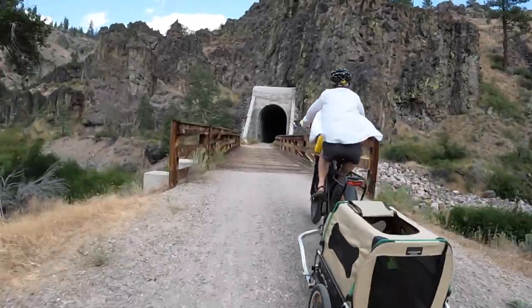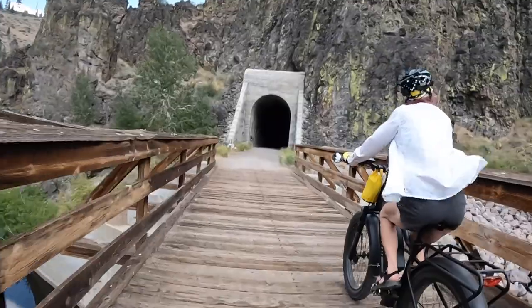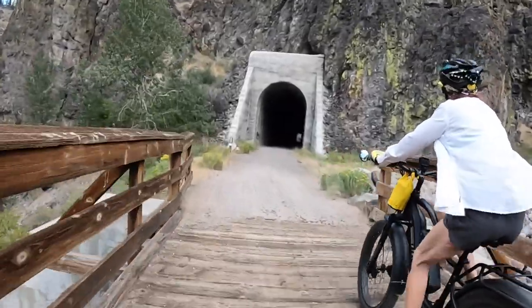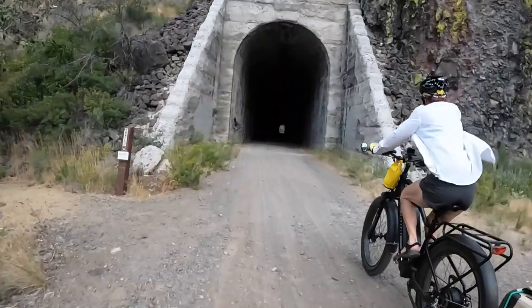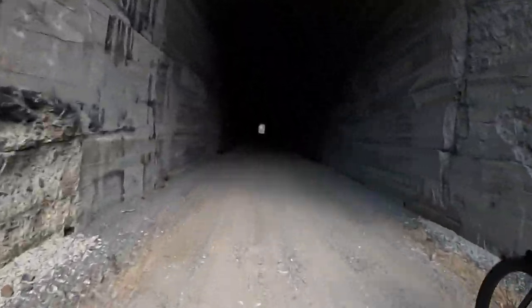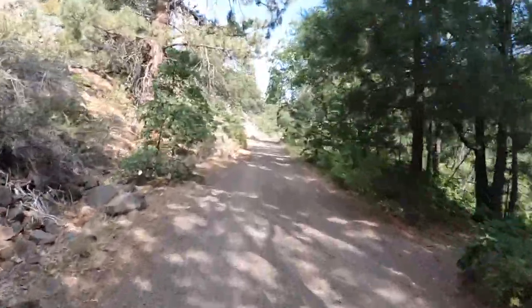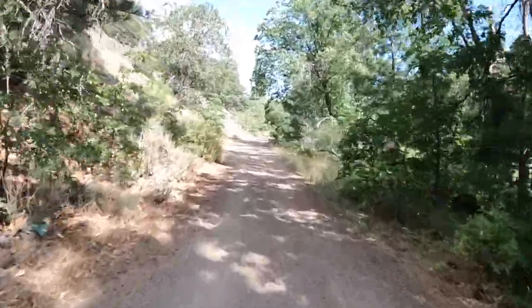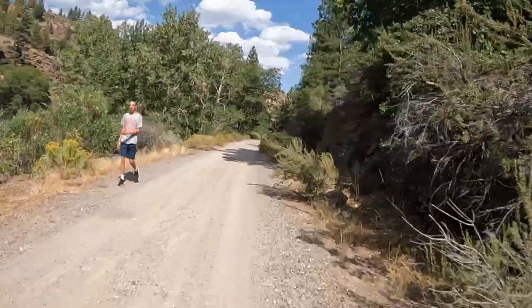A gentle 3% grade and wide gravel surface make the BJT perfect for hiking, biking, and horseback riding. The Biz Johnson also appears to be the main training route for the local high school's cross-country team.